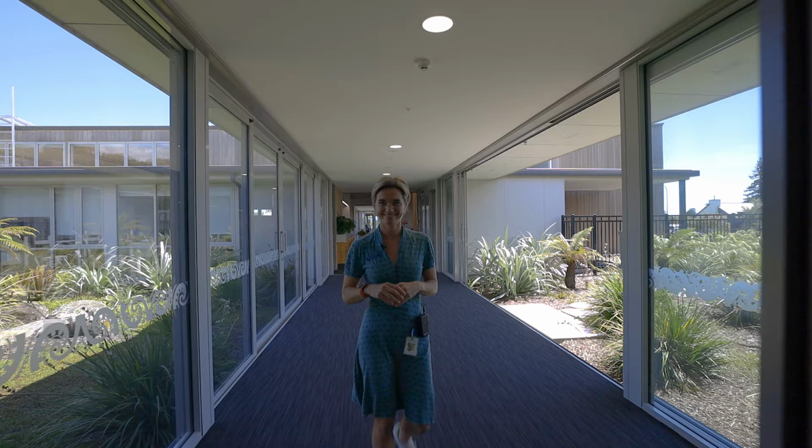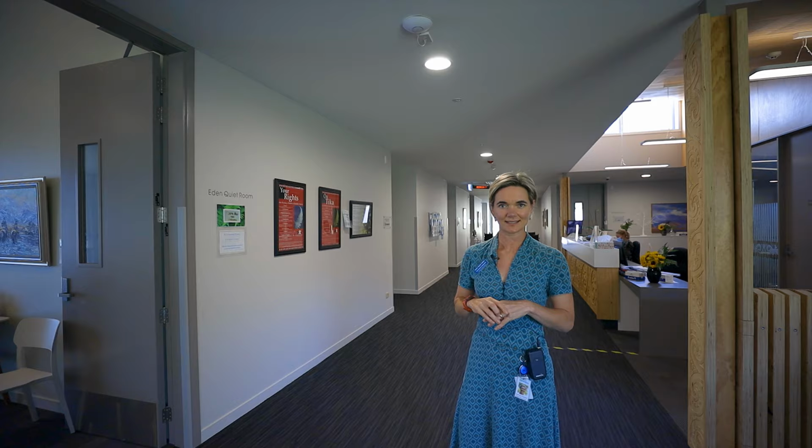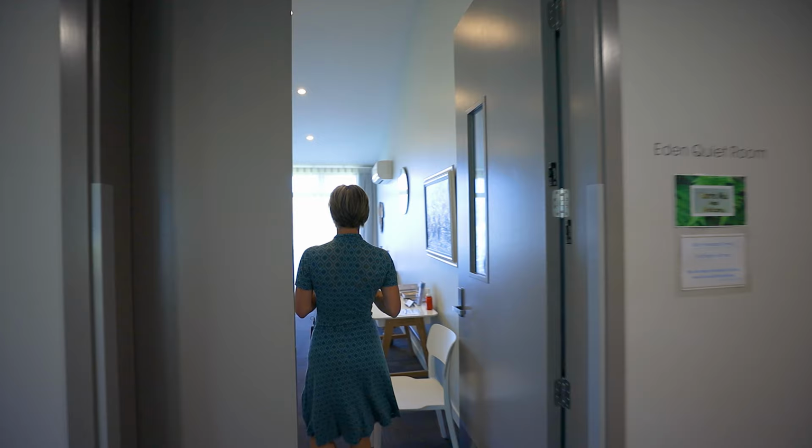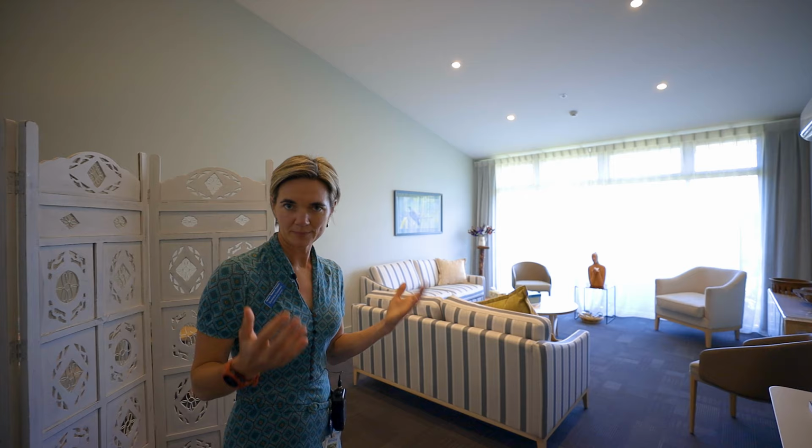And here is our unit. Here we have 10 patient beds, bedrooms, and a number of shared areas for patients, whānau, and the team. Here's the quiet room. This Eden quiet room is a space that we use, again, for the patients, visitors, and the team. And it's a breakout area. It's somewhere that people can come and quietly contemplate.